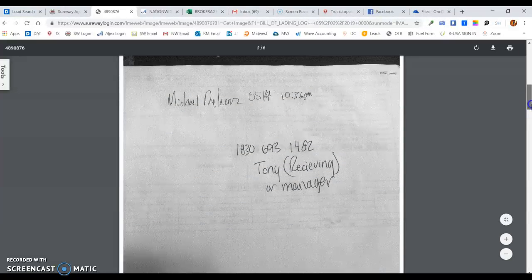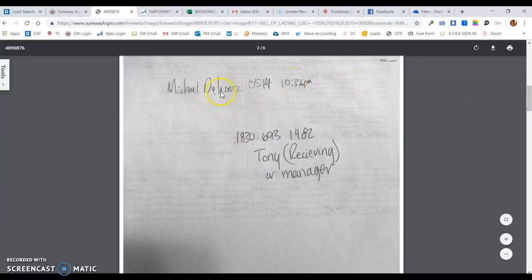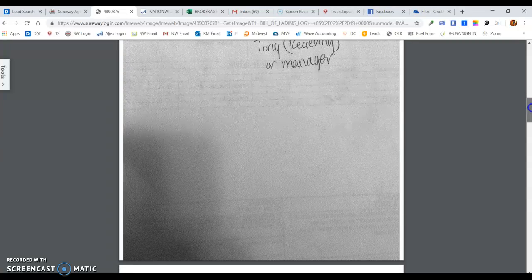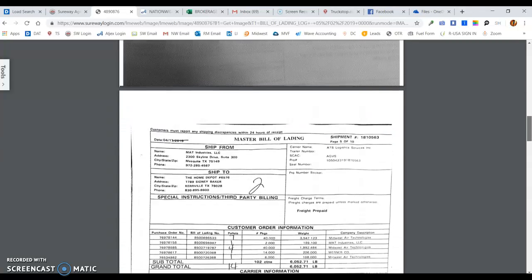So let's see, I don't know what this is, but this is not acceptable. We need the key recs. This just gives somebody's name and a phone number, and it says Tony, receiving manager. So we are going to have to go back and collect the key recs. We're going to have to call this store and collect the key recs for this load for that store.